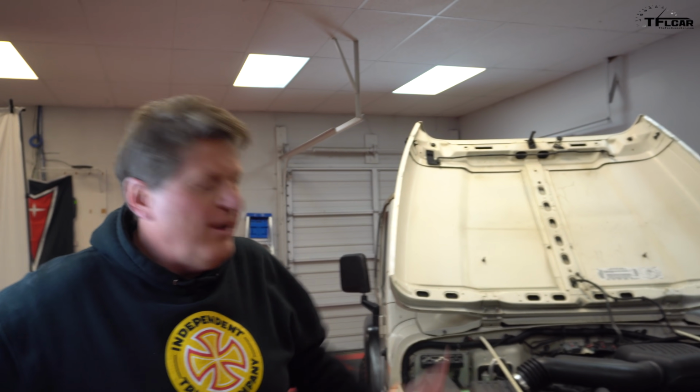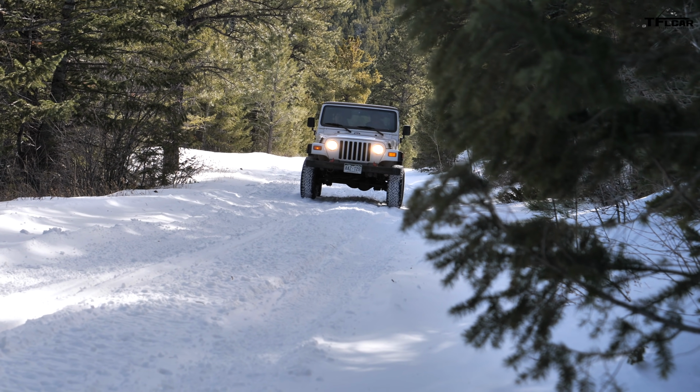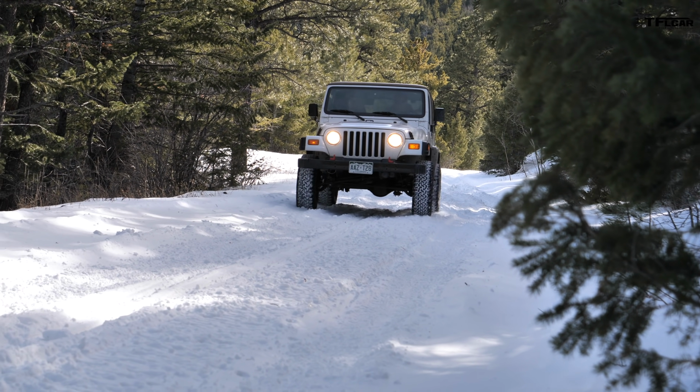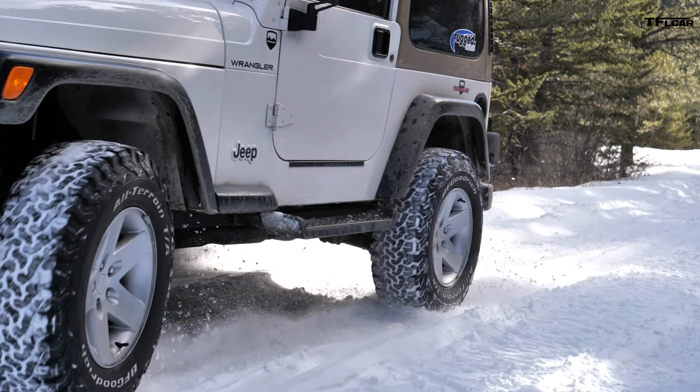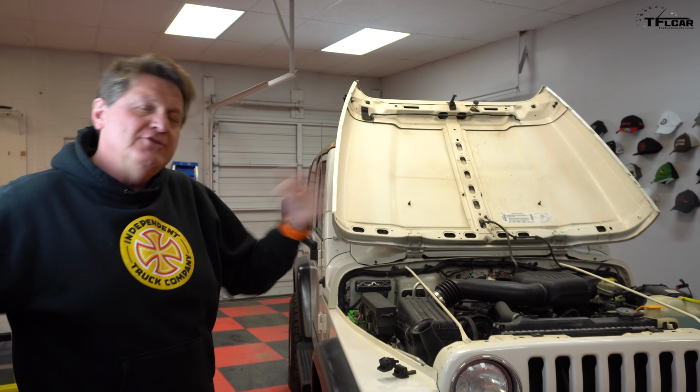So if you guys are looking for something that you're gonna upgrade even more, this is not the one for you. This is about as big of a tire as you want because the engine just doesn't have the oomph. But if you're looking for a great starter Jeep, something that gets okay fuel economy numbers, then this could be the Jeep for you. Let's show them the inside, Tommy.